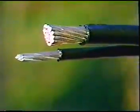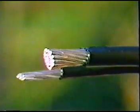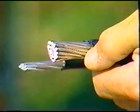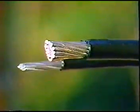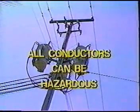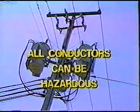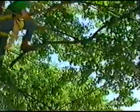There is a common misconception that the covering on an overhead conductor is insulation. Although commonly called insulation, it is most often nothing more than weatherproofing. It only serves to protect the electrical conductor within and provides little, if any, insulation. All conductors, electric, telephone, cable television, etc., should always be considered as energized with potentially fatal voltages. Remember, conductors are often difficult to see.